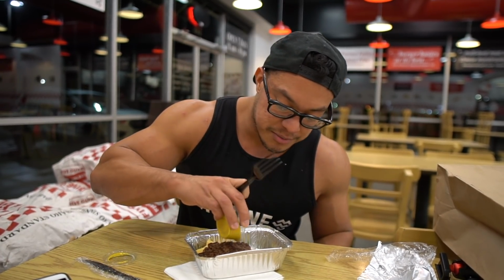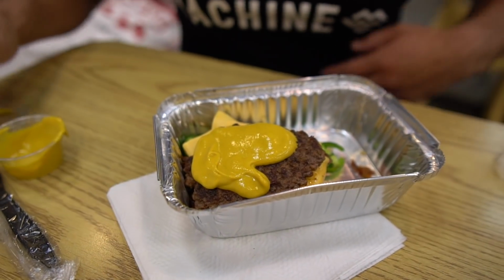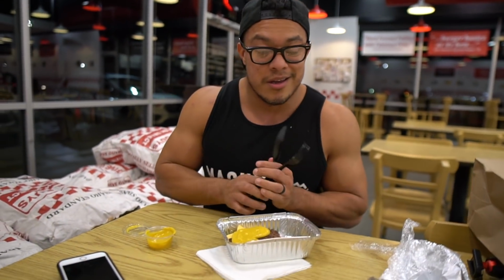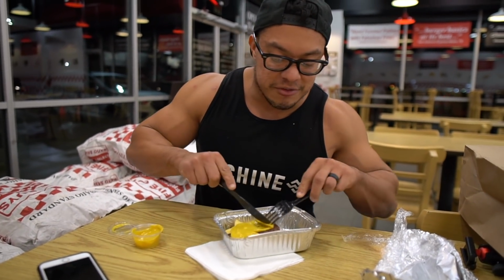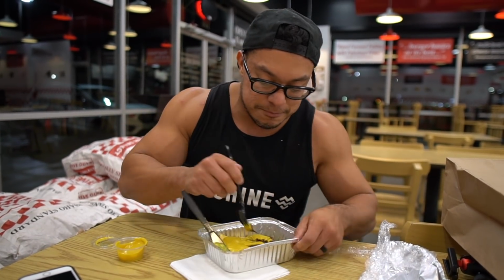We all have this go-go life mentality. You gotta pick up your kids, you gotta pick up your wife, you got things to do. Our work schedules are all different, so you just gotta get in what you can. So that's why I always have keto meal with me at all times. So let's put some of this mustard on here. I know a lot of you don't like mustard, but hey, it's all good. And then I'm gonna dig in, and then we'll finish off this clip as soon as we get home. But I gotta show you this first bite.